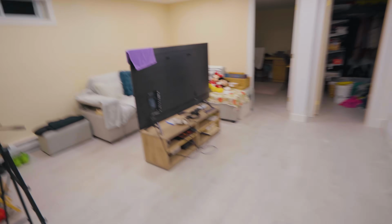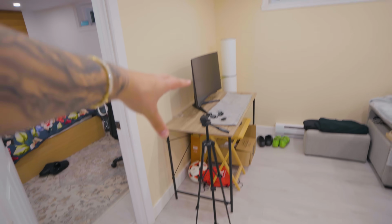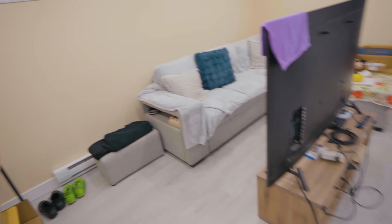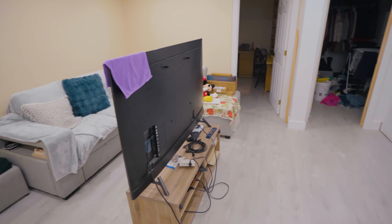If we move down here, this is the main living area. It's not currently finished. It's still undergoing work. I have some temporary stuff. I was working on a video there and whatnot. So it's still in the works, but it's basically coming to an end. It's almost done. We have the couch on that side.